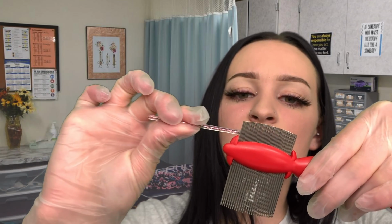Okay. And now I'm going to take this comb again and just dig through a little bit. Okay, and let's take a look. Yeah, I don't see anything at all. Looks like you are as clean as a whistle. I don't see any lice.